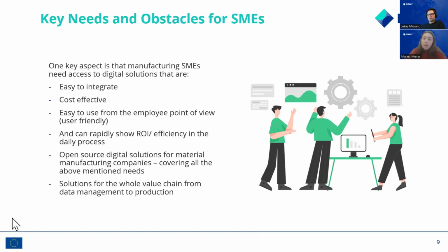But they also need to be cost effective and need to show a return on the investment that the company has made. Ideally, we will work with open source digital solutions that cover all the above mentioned needs, and that also consider the whole value chain from the data management to the production. But for all these digital challenges that the SMEs face, and to begin with the digital solutions, we need to first go back to the very, very basics and take a deep look at the importance of data management. And for that, I will now give the floor to Lukas.